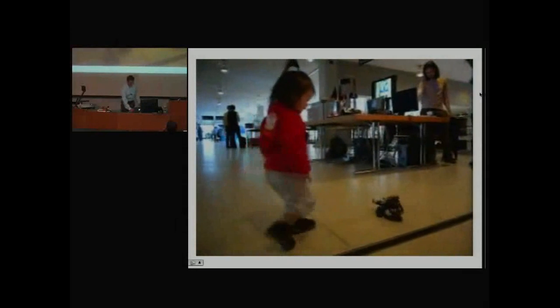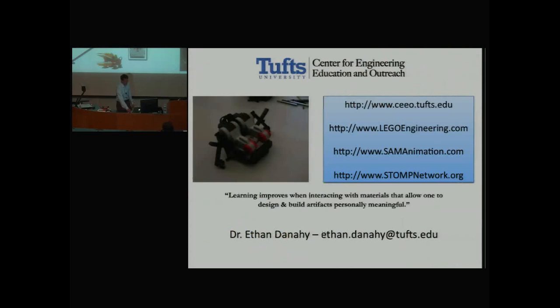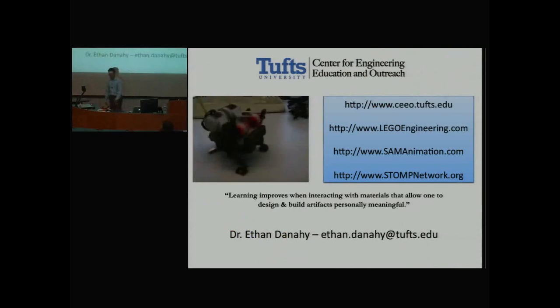Yeah, exactly. Okay, so just to conclude, there's the continuum. I showed you little bits and pieces along the whole way. It's all in there. K through 12, through university, through graduate school, all the way up to high-end flies driving robots. So thank you very much, and I'm happy to take any questions.